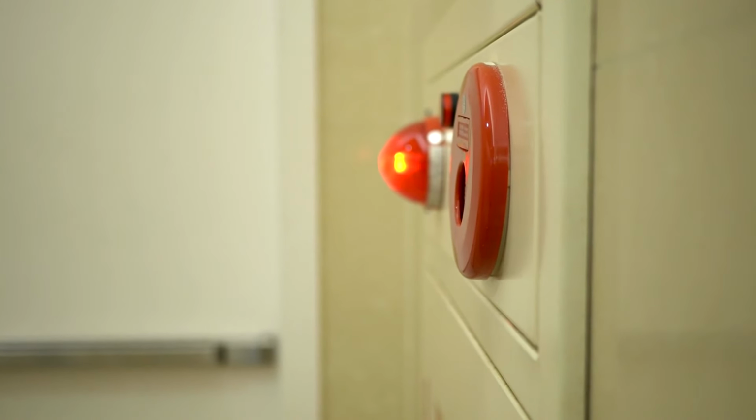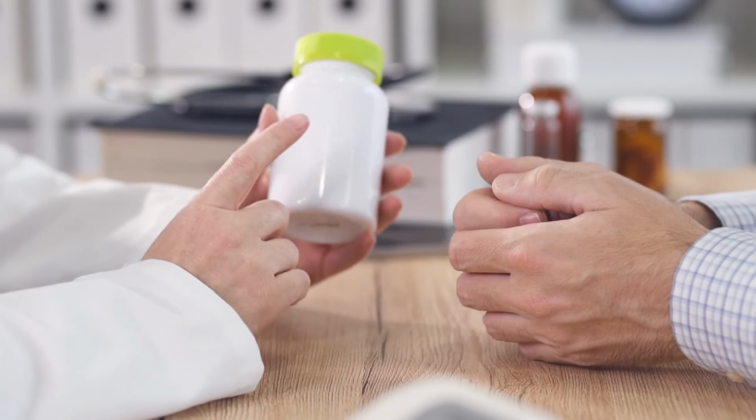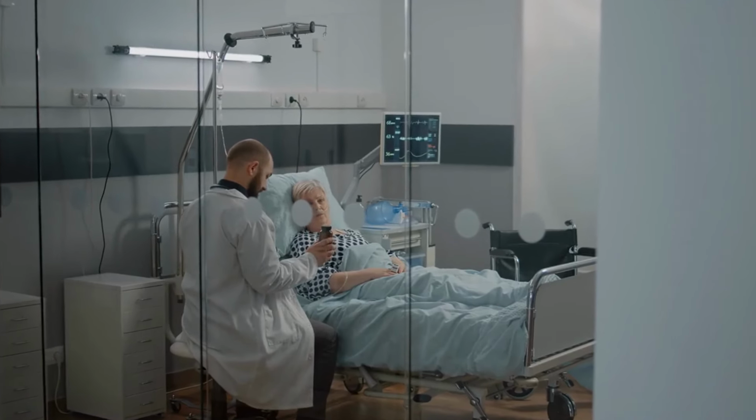Chapter 8. Emergency Preparedness. What if your medication is confiscated? No one wants to think about their medication being confiscated, but it's best to be prepared. First, always carry a detailed list of your medications, including their generic names. This can help you find replacements if needed.